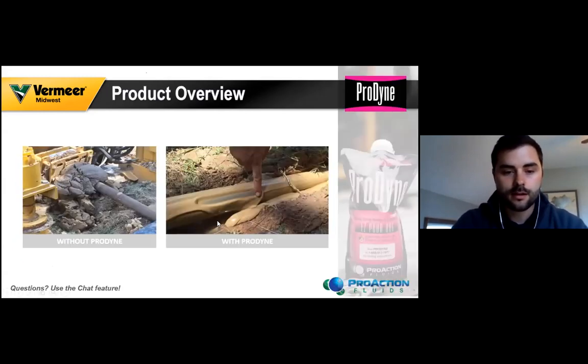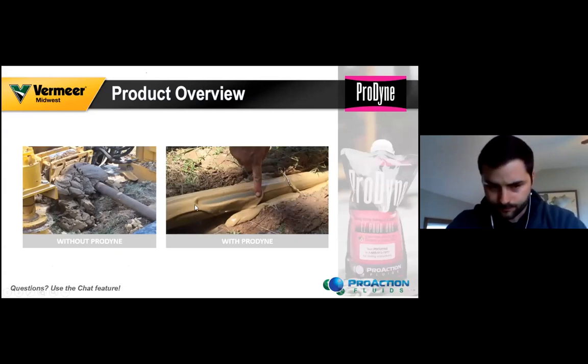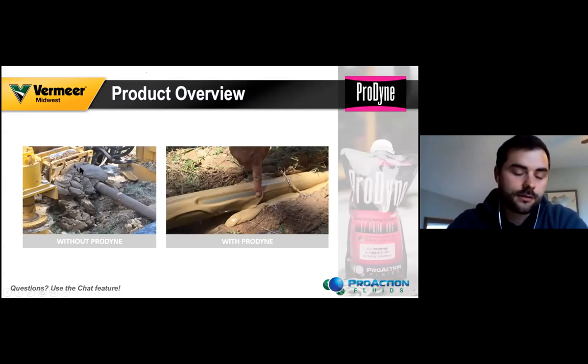Go to the next slide here. So as an example, on the left-hand side here, and this is a good example of how using a detergent, using ProDyne, also helps with some preventive maintenance. So on the left-hand side, you've got a situation where a contractor was just running water only. And as he's pulling those rods back, you can see it's pulling through the rod wiper.